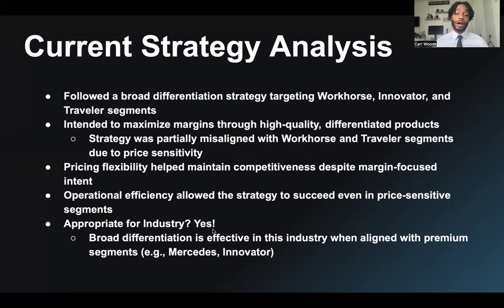In addition to that, our pricing flexibility was able to help us maintain competitiveness despite that margin focused intent. And our operational efficiency also allowed our strategy to succeed even in those price sensitive segments. So to answer the question if that strategy is appropriate for the industry, it is an astounding yes. However, for the broad differentiation strategy to be effective in this industry, it has to be aligned with premium segments. So specifically, Mercedes and Innovator, those segments have to be the primary focus of a firm in this industry trying to utilize a broad differentiation strategy.